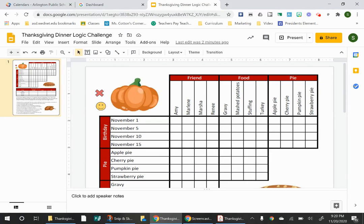Today I want to teach you how to solve logic puzzles. Maybe you've done these before and you love them. Maybe you've never done them before. They are quite a treat. They're going to twist your brain around and make you think. And in the end, you're going to feel so awesome because you did something really hard and fun.